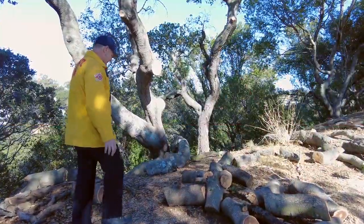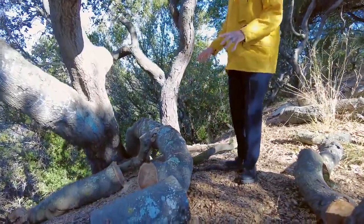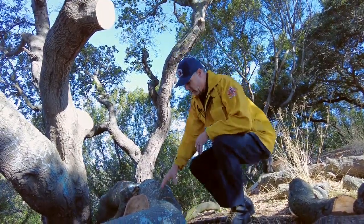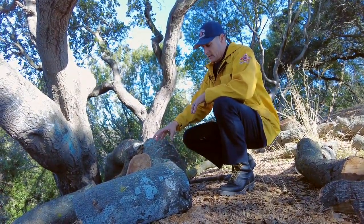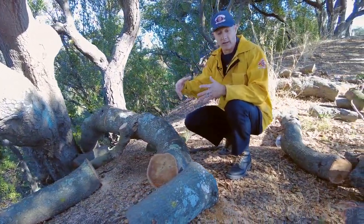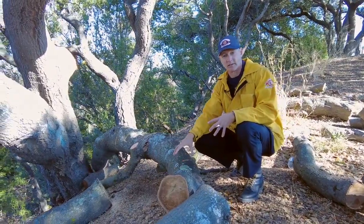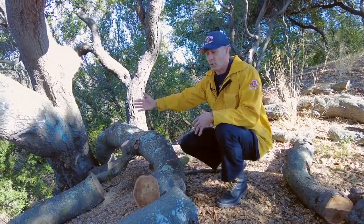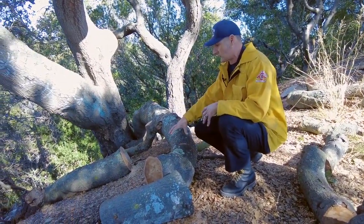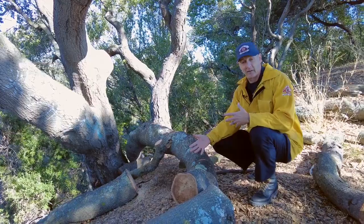The other thing to consider is large branches like this. If you can move them away from your building, this is what we would consider a 100-hour fuel. It does not have a lot of flammable surface area that would ignite very easily at all. And 100-hour fuel means it would take 100 hours to burn a branch this big. A quick moving fire through this area would not ignite this, and if it was left here on its own, it does not pose a great threat, and in fact can enhance habitat for wildlife.